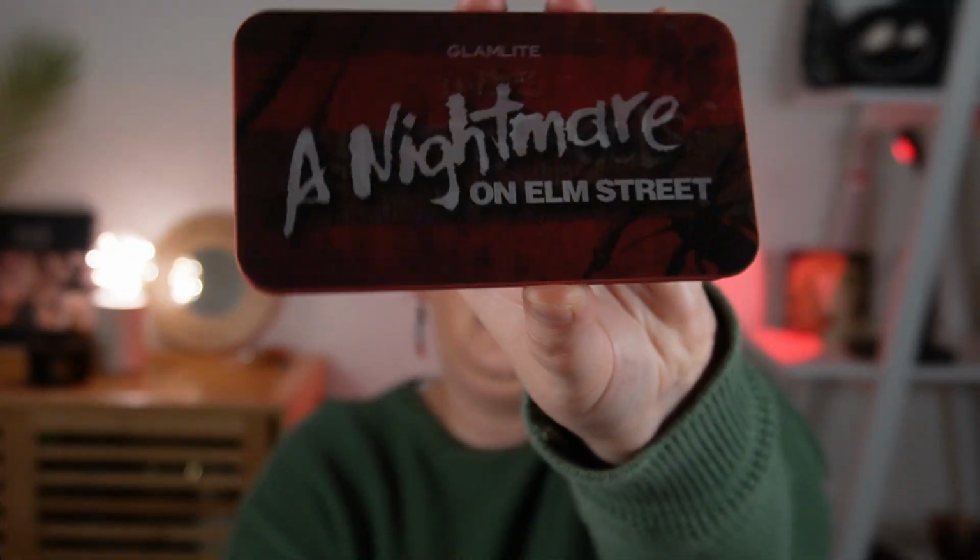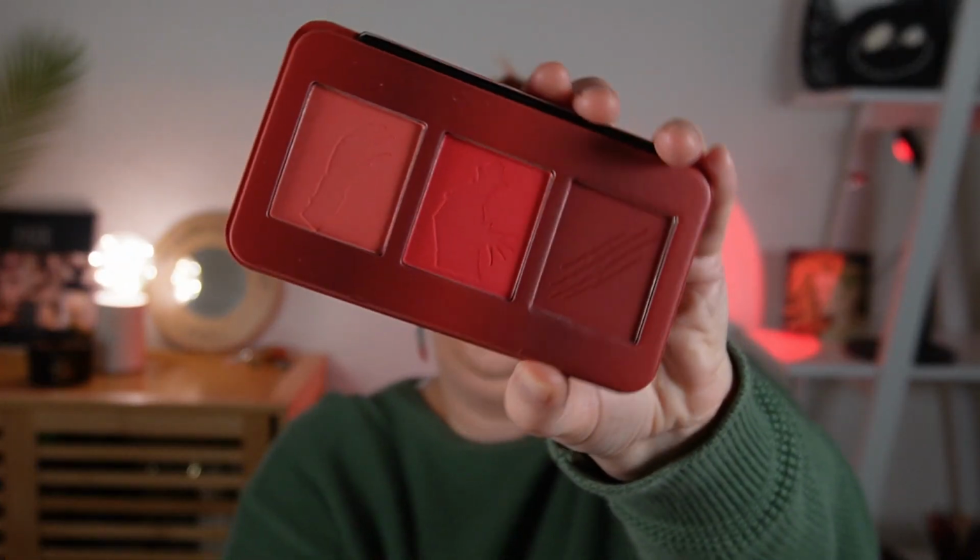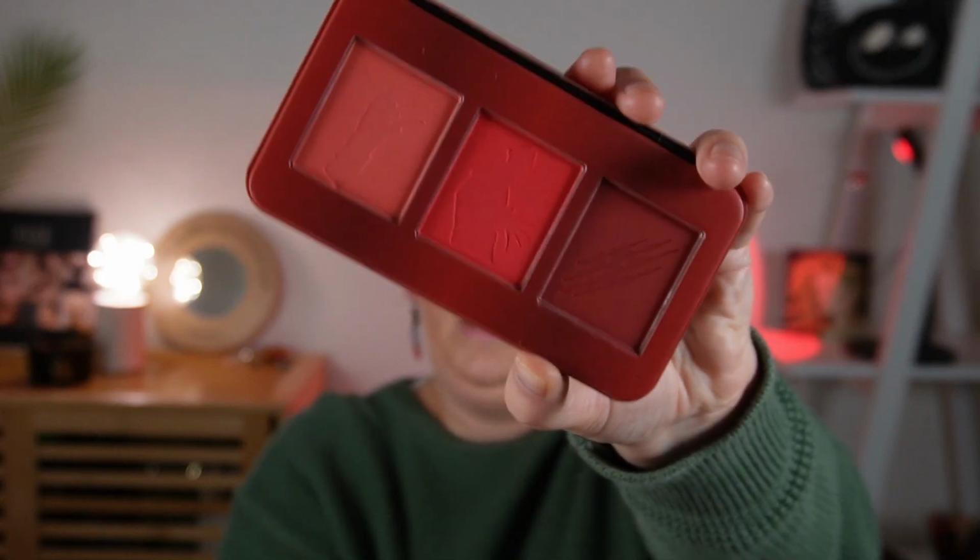This is what the cheek palette looks like. So you've got your lenticular cover. It's called Chest of Souls, and this is what it looks like inside. Nice colour story there, nice and bright. I've used this a couple of times before.